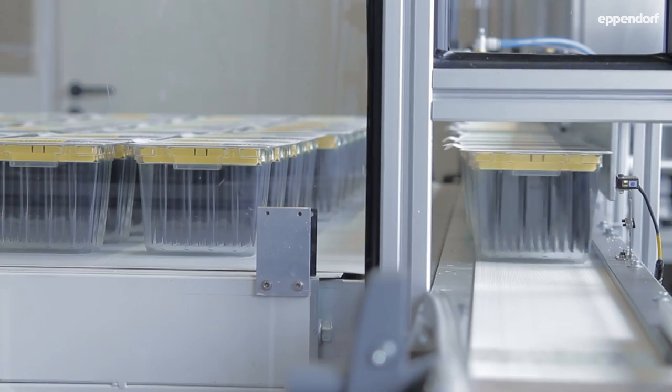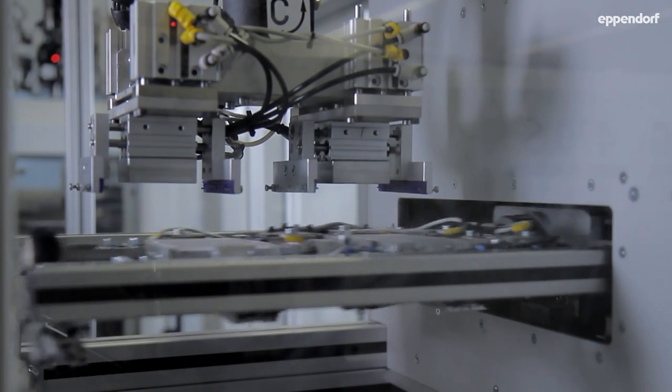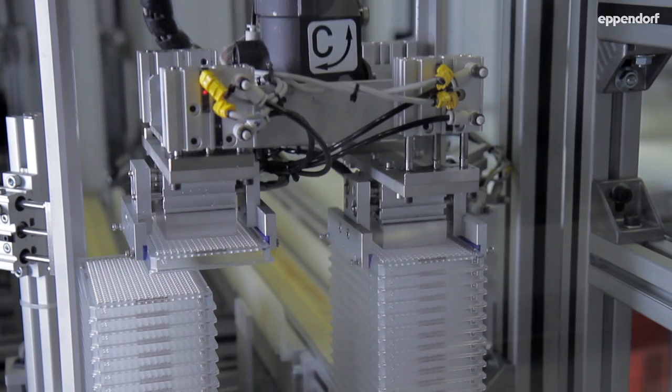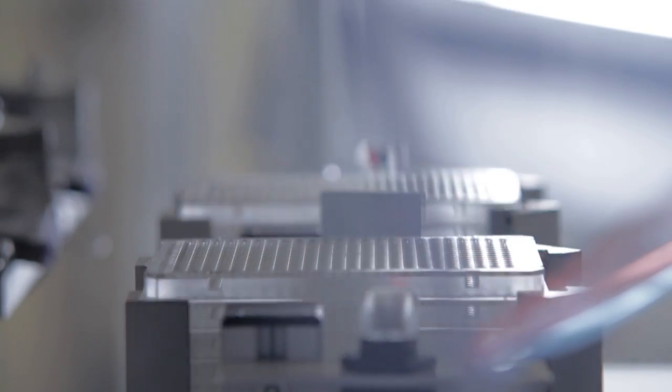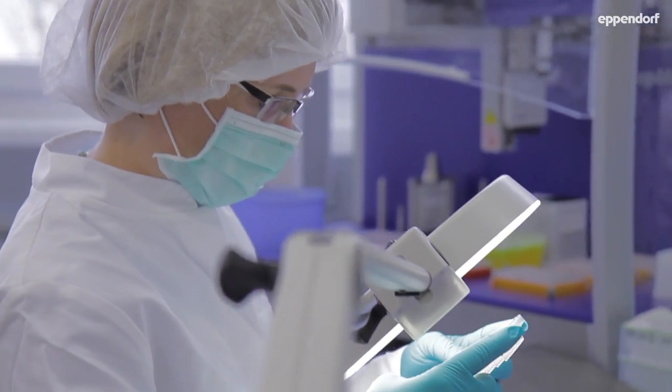Besides electrically conductive black tips, we produce a large number of other consumables, like plates or tubes, that can be found in laboratories worldwide. All of them can be modified according to customers' needs. Eppendorf's production standards are exacting and rely on an incomparable level of professional know-how and precision-grade equipment.